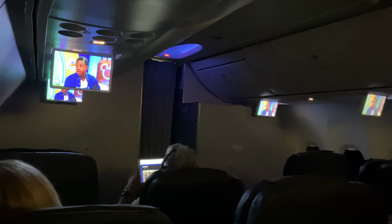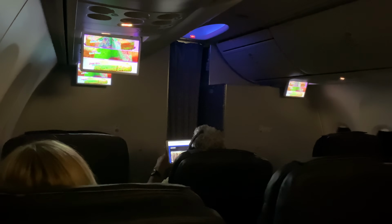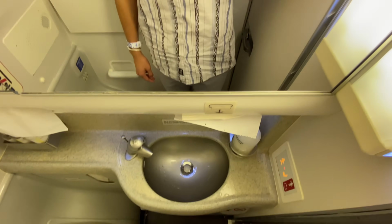The crew came back to collect meal trays and topped up my wine. And by the way, you'll find universal power sockets and USB ports underneath the cocktail table. The cabin lights are now completely dimmed for rest. I'm now going to do a quick lavatory tour.